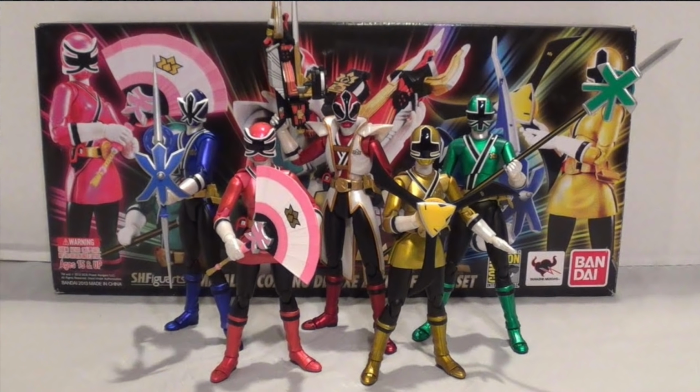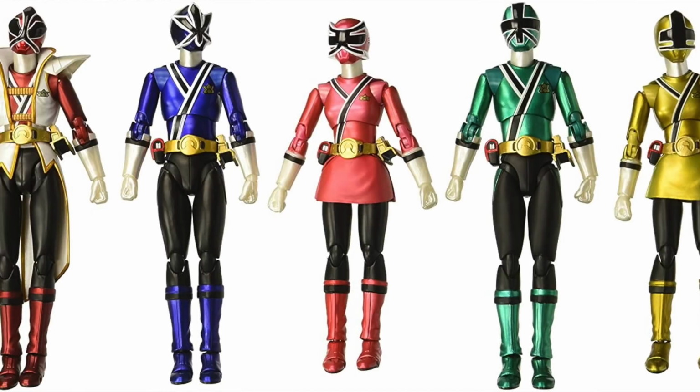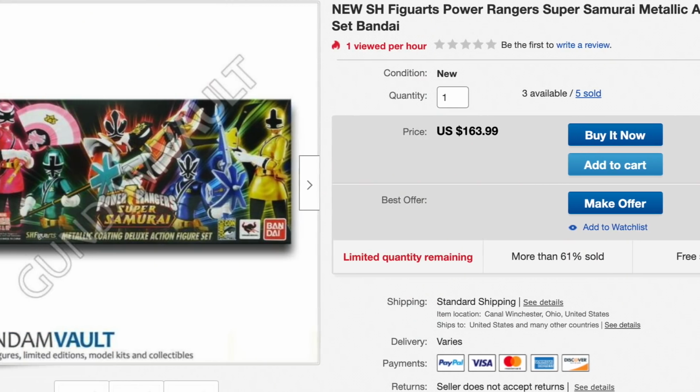There was also the SH Figure Arts Super Samurai set. It was metallic versions of blue, green, pink, and yellow, and a red Super Samurai Ranger. It can be found from $160 to $230 today.